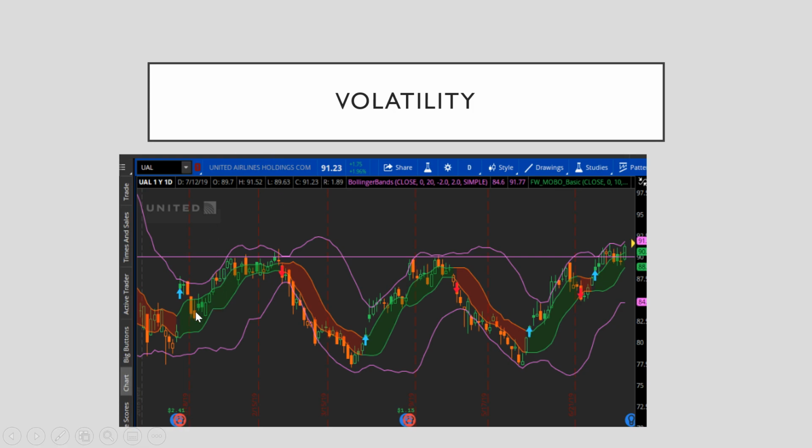Pullbacks with momentum bands: when price is between the bands and you have no idea whether it's coming down or going up, your best bet is, as long as it's green, look for long trades. As long as it's red, look for short trades. You'll see it on the lower time frame. You'll have an exit. It's very simple. I'll show it on some charts.